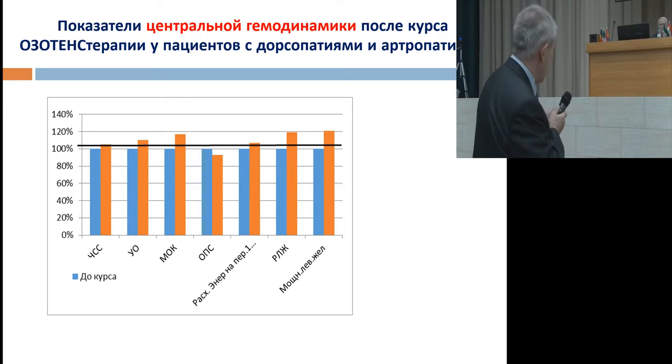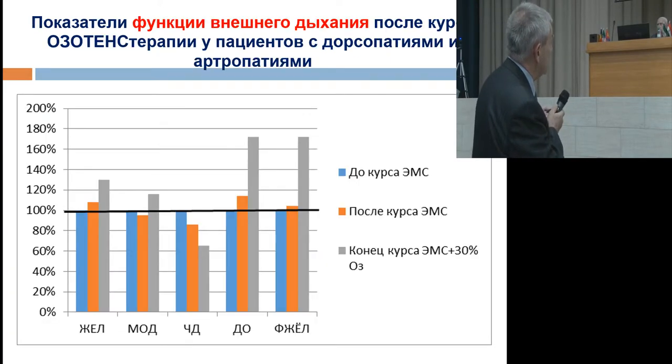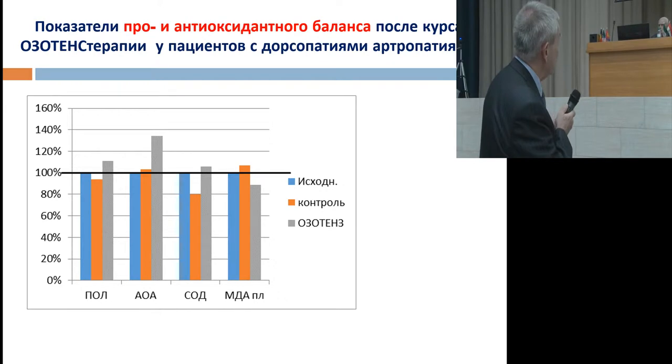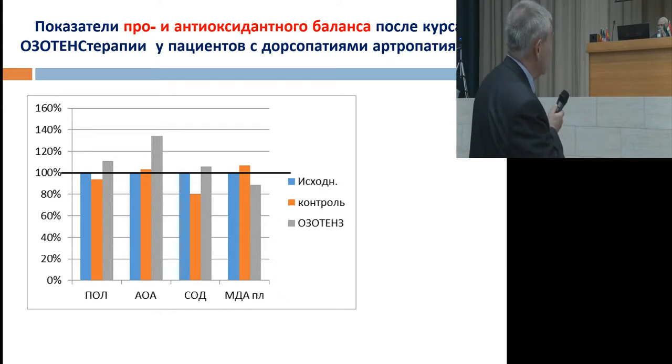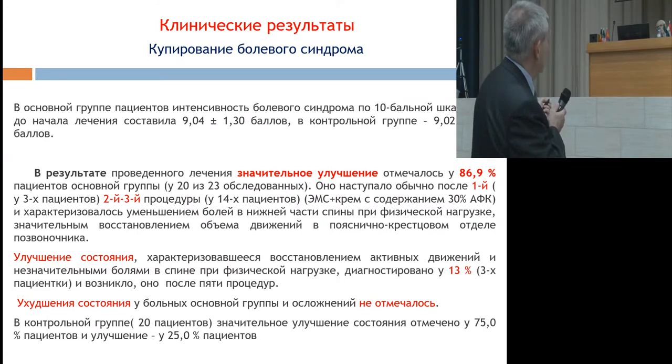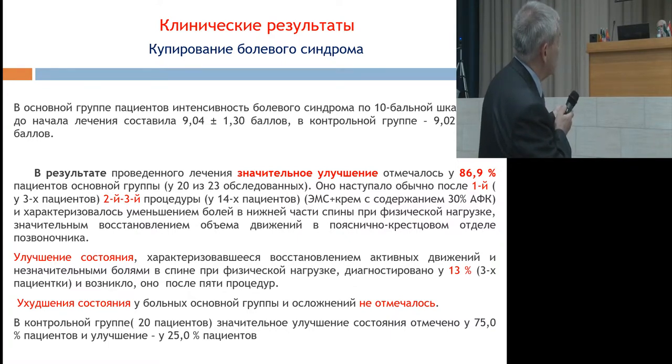As for the central hemodynamics, they were not really stark, not statistically significant, but as for external respiration, as these electrodes were put on the sternum, the volume of the breathing was better, and the vital volume of lungs improved. The peroxide oxidation of lipids was also improved. The pro-oxidant potential was improved, and the antioxidant resources improved by 125%. The efficacy of the regress of the pain syndrome was 87% in the main group and 75% in patients who were on standard treatment.